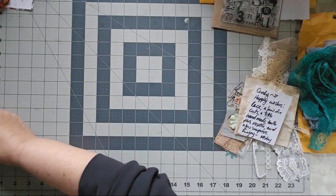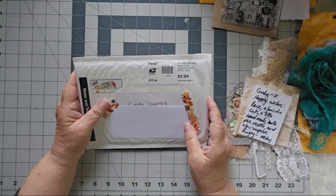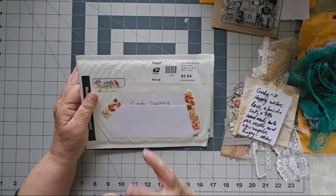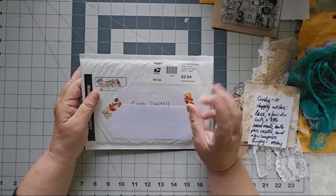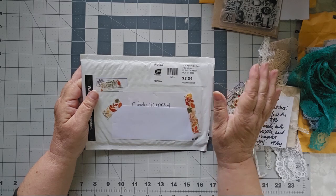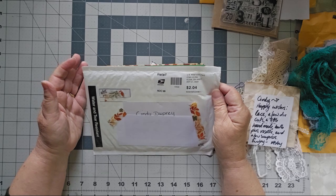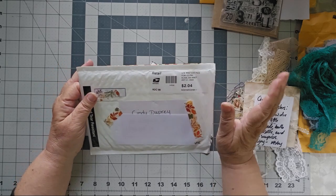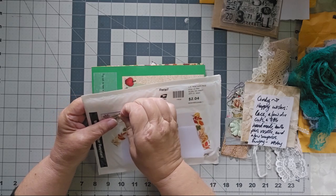And then the last, but certainly not least, so I'm doing this thing with one of the groups where every month you make a page and you send it to somebody different. So you're paired up with somebody different. I missed August and September's for whatever reason. I missed the deadline on it.